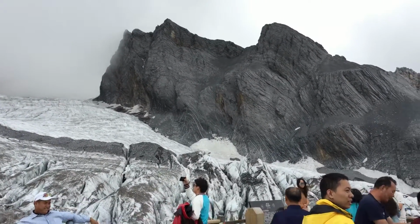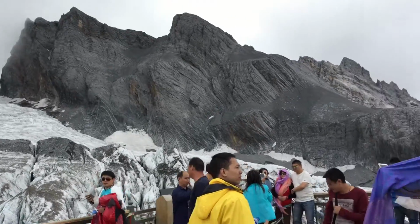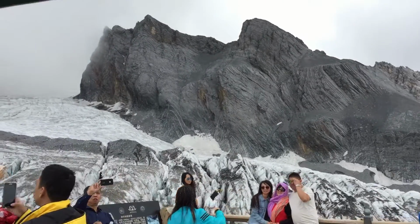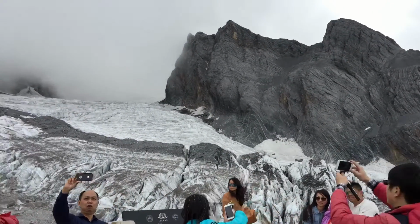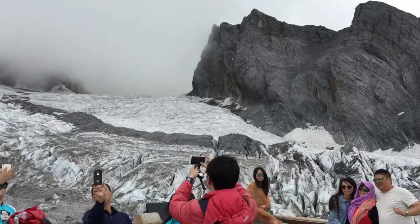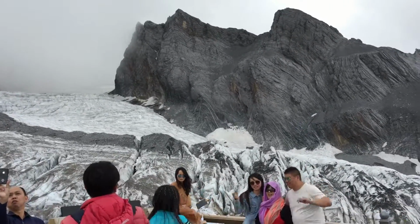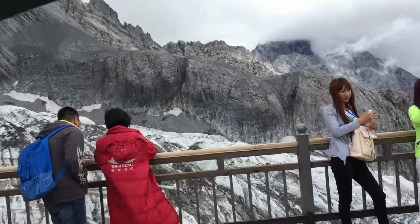You can see a lot of geologic folding here. These mountains are at the edge of the Tibetan Plateau. I don't think we're technically on the Tibetan Plateau, but we're in the next mountain range to the southeast of the Himalayas right now.